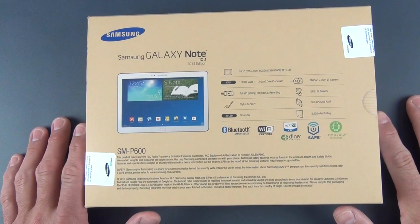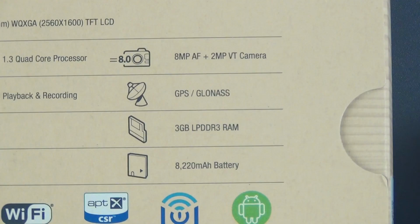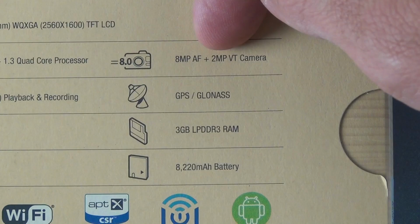Now, just like the Note 3, we get 3 gigs of RAM. We do have an 8 megapixel instead of 13 megapixel sensor. This is still an improvement over the 5 megapixel sensor from the last generation Note 10.1. This does not do 4K video in any configuration, but if you get the LTE version with the Snapdragon 800 processor, you can get 1080p video at 60 frames per second. This one records at 30 frames per second. Now, both cameras here, 8 megapixel and 2 megapixel front-facing camera, record at 1080p at 30 frames per second. So still an improvement here.